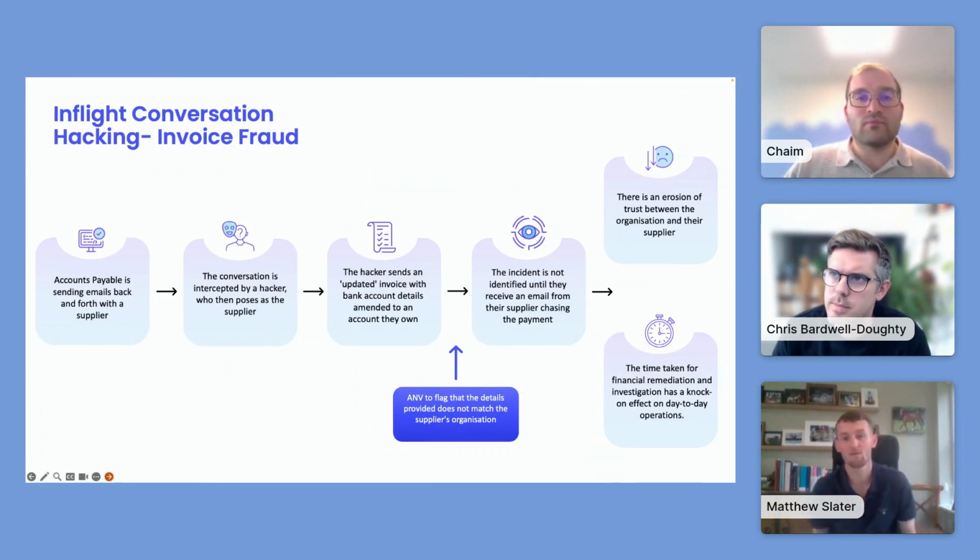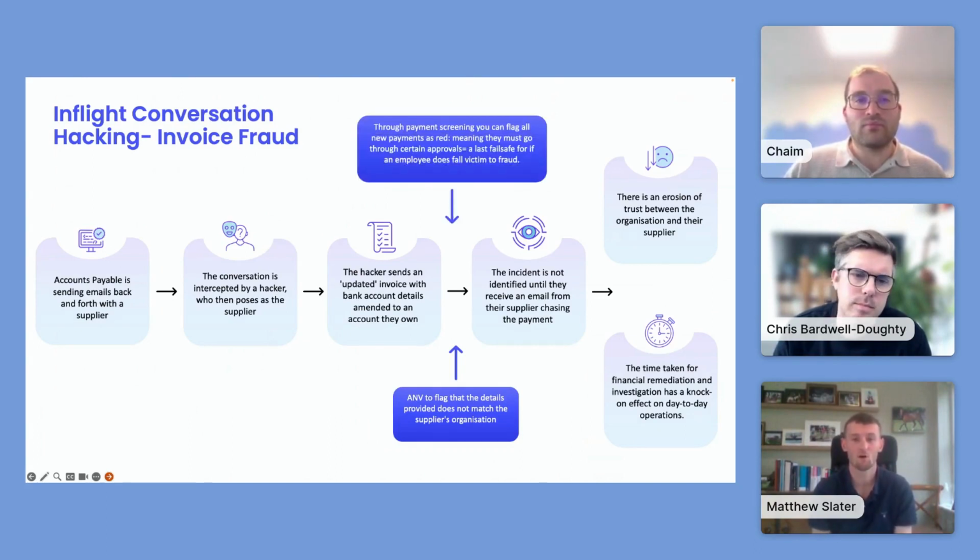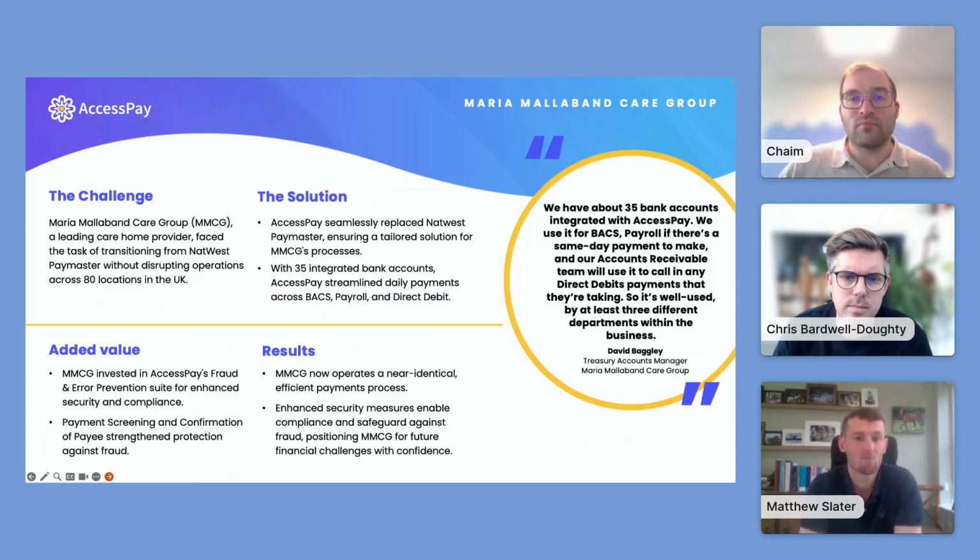And then the second method is via our payment screening tool. This alerts users of a new beneficiary that you're about to pay. So hopefully increased controls and checks can happen by those users set up on AccessPay when they're notified a new beneficiary is being paid. And then on to the next slide is one of our customers, Maria Maliband.